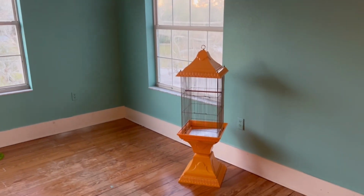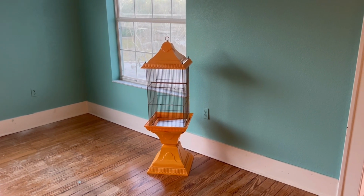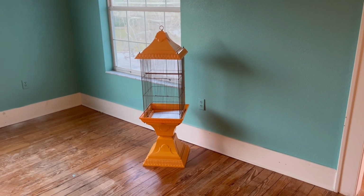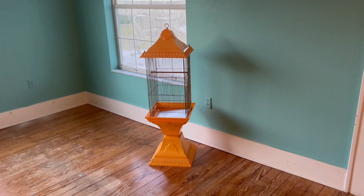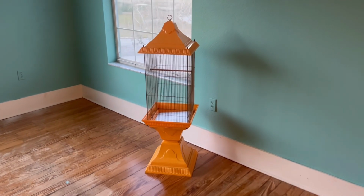I ended up going shopping while I was here. Of course, I can't help myself. And I found this vintage bird cage for my little birdie, Tabby. Well, Tabitha, her real name, but short for Tabby.